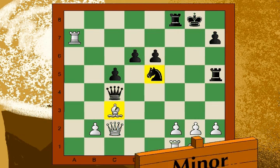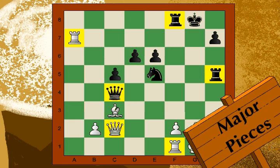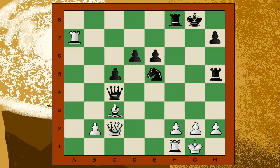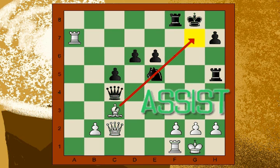The light or minor pieces are on the board to do work quickly until the heavy or major pieces come out to do their jobs. What squares do you see that the bishop is watching? How about the knight? I like your thinking. Those pieces are on the board to do work. They want to exert force on the board and aim for targets. The knight is one move away from the white king, and the bishop has an X-ray aimed at the G7 square to help or assist another piece to mate the black king.